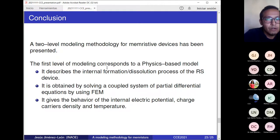In the first level of modeling, we have presented a physics-based model that describes the internal formation and dissolution process of the resistive switching device. It is obtained by solving a coupled system of partial differential equations by using finite element method. And it gives the behavior of the internal electric potential, charge, current density, and temperature.